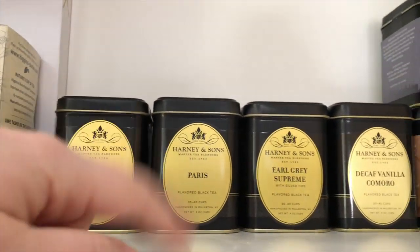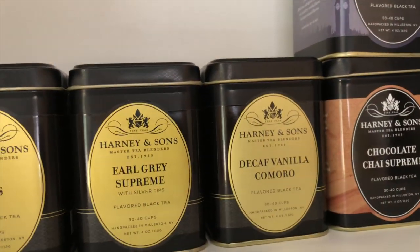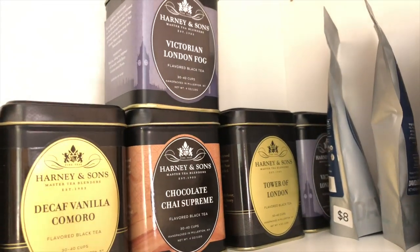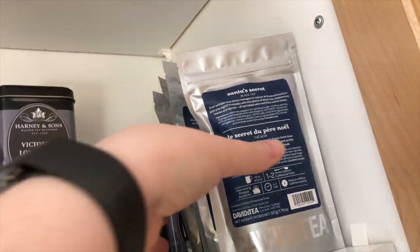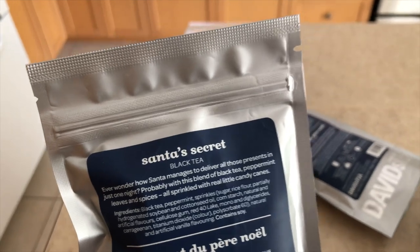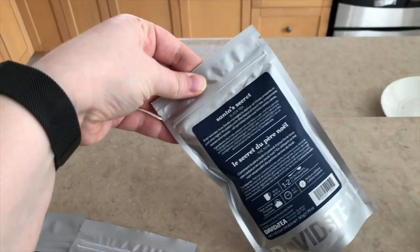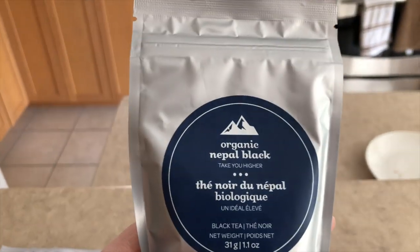So we've got Chai Paris, Earl Grey Supreme, Decaf Vanilla Cormoreau, I don't even know how to pronounce that one. Victorian London Fog, which I also have another one back there, and Tower of London. These are little samples. And then these ones are ones that I haven't opened yet, but they're actually from last Christmas. Santa's Secret, Candy Cane Crush, another Santa's Secret, and Organic Nepal Black.